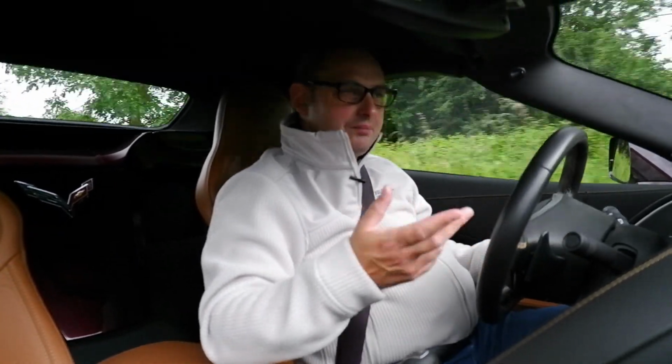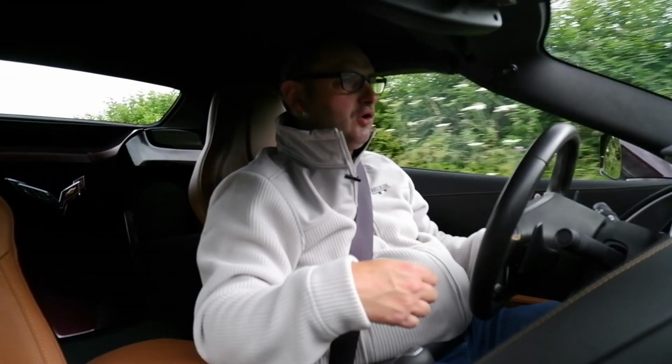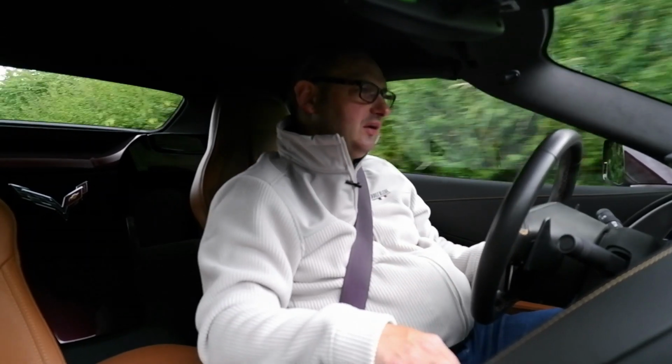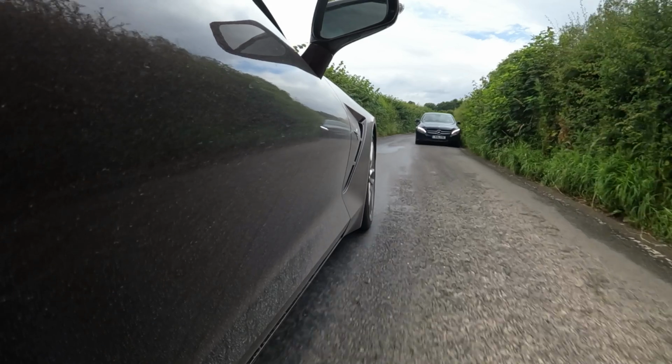But performance-wise, if you were to buy a Ferrari, what's it going to cost you to get into a Ferrari California, for example, these days? And that's probably the nearest thing, and one of the cheaper models. Really, the Corvette is an absolute bargain in reality.